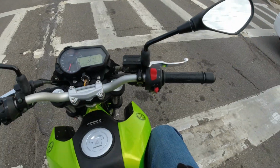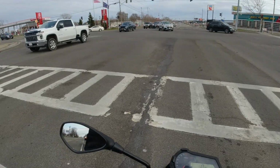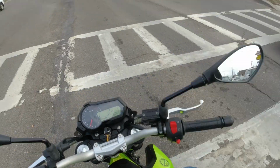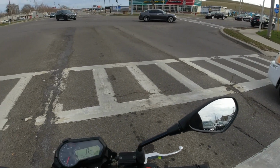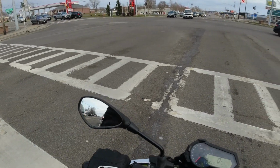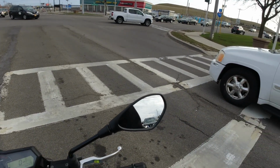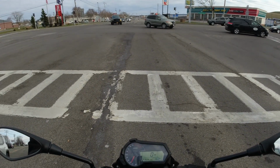Neither one of us are interested in cruisers. It's just not our thing. Maybe one day down the road, but it's just not it for us. We're not into them. We don't like them. We want sport bikes, and I don't even want the sport bike for the speed. I want the sport bike for the look. I like the way that they look.